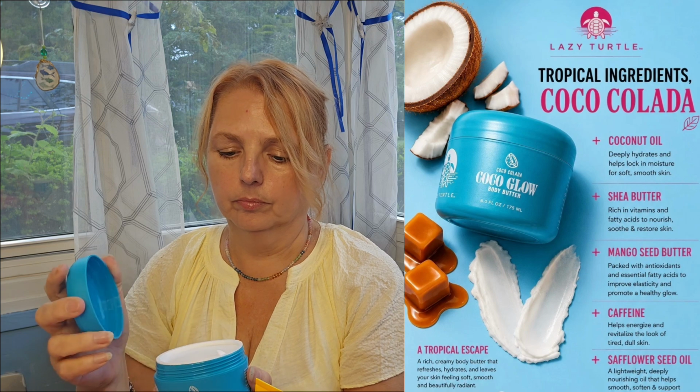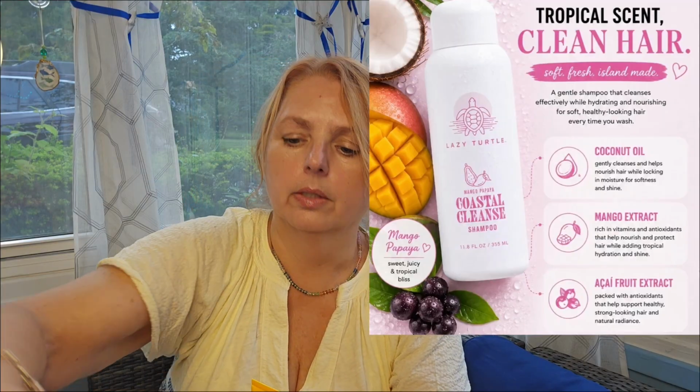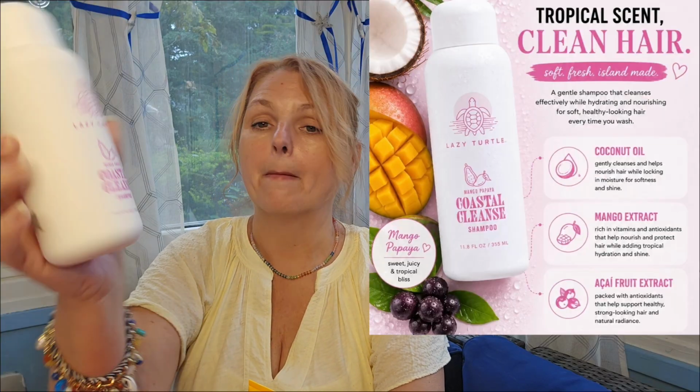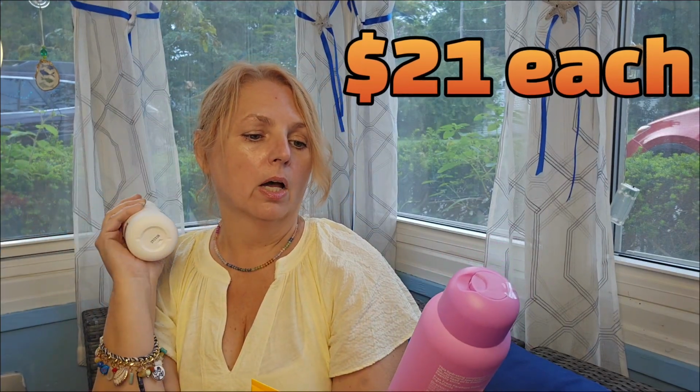Oh, what we got here? We have the Cocoa Glow Body Butter in Cocoa Colada. Look at the thickness on that. Oh, this is just so delightful. This is the Coastal Cleanse Shampoo in Mango Papaya. This is 11.8 ounces. And then the Mango Papaya Restore and Repair Conditioner. So perfect. And then last in here, this must be a body wash. Yes, this is the Relax and Rinse Strawberry Citrus Body Wash.